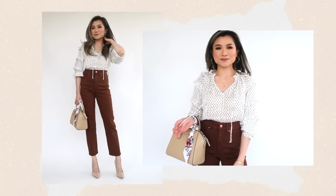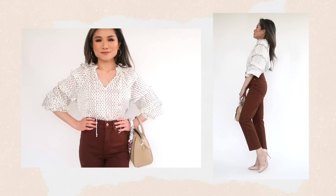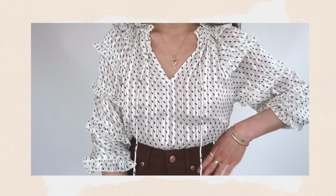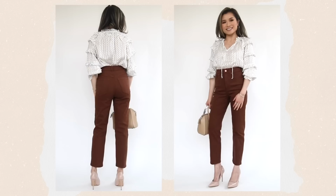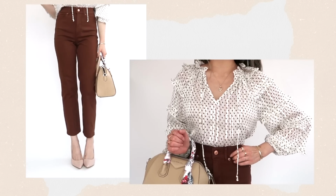And I pair them with this blouse that has these tiered ruffles along the balloon sleeves. A cute little boho tie with that V-neck. Feels like a feminine peasant top. And the actual pattern features these little brown polka dots that pick up well with the spicy chocolate color of the jeans.